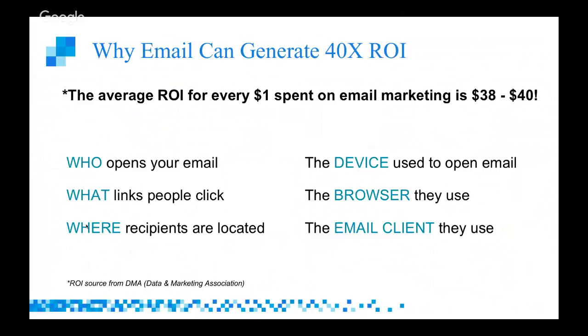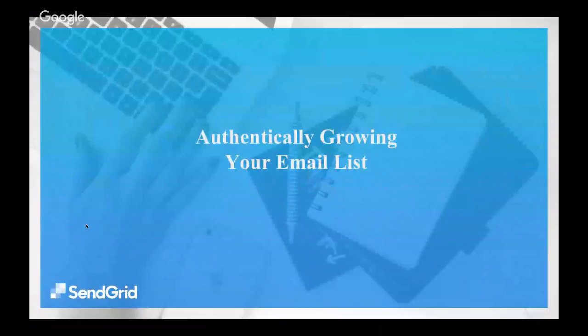We've found that every email client, whether it's Outlook, Gmail, Hotmail, Bing, all these other different kinds of email clients, they all make your email look a little bit different. And so one of the most amazing things about email is that it gives you that one-to-one conversation.